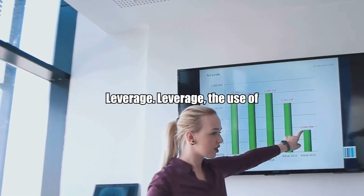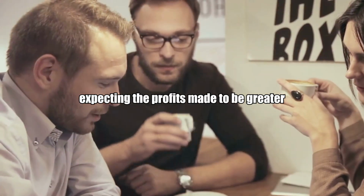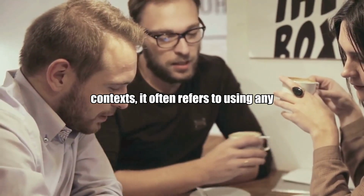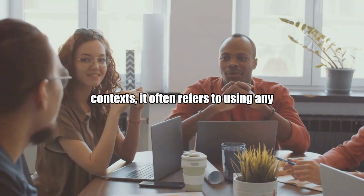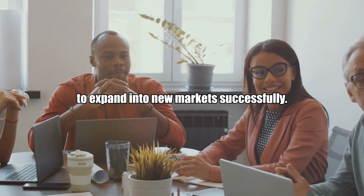Leverage. Leverage, the use of borrowed capital for an investment, expecting the profits made to be greater than the interest payable. In business contexts, it often refers to using any technique to multiply gains. Example, we aim to leverage our brand's reputation to expand into new markets successfully.